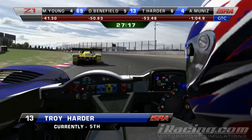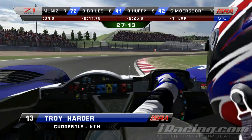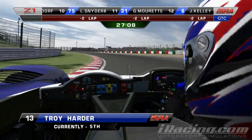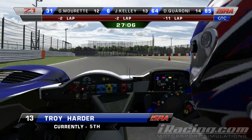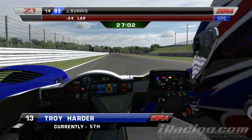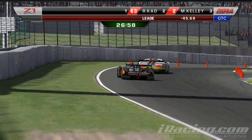Remember, we saw him up as high as third at one point, and then he spent most of his first stint in second. You can see, yep, that's Troy Harder's HPD up there. So he's fallen down to fifth, or he's moved back up to fifth with the help of pit stops right now. So that is going to have to cycle through. He still needs to make his final stop. So we'll see how that plays out.